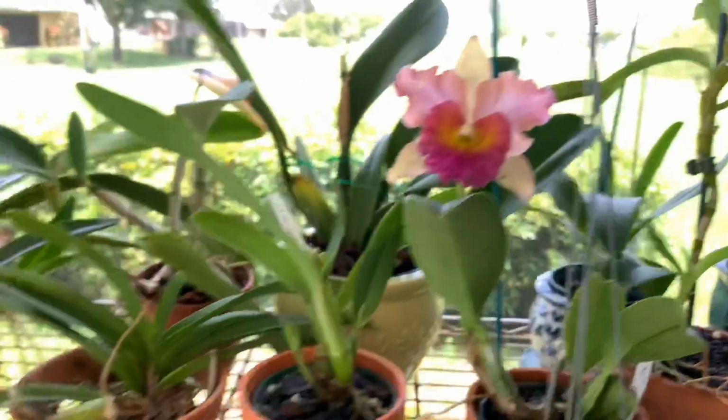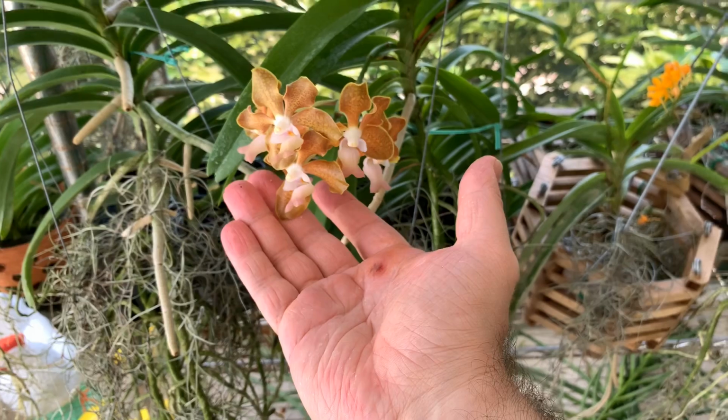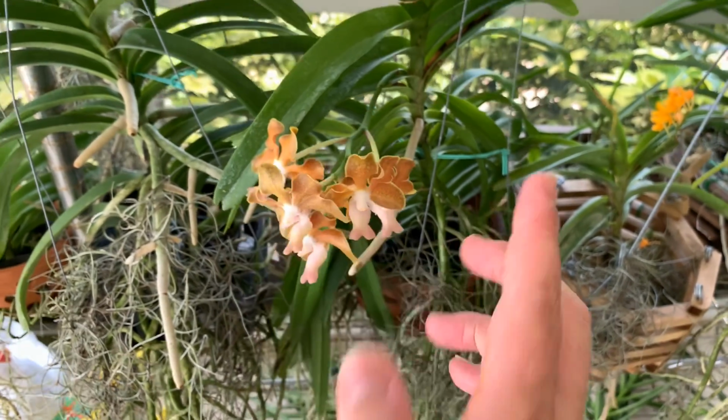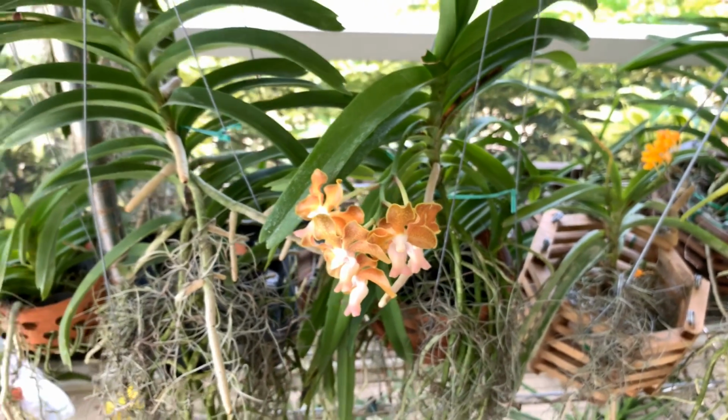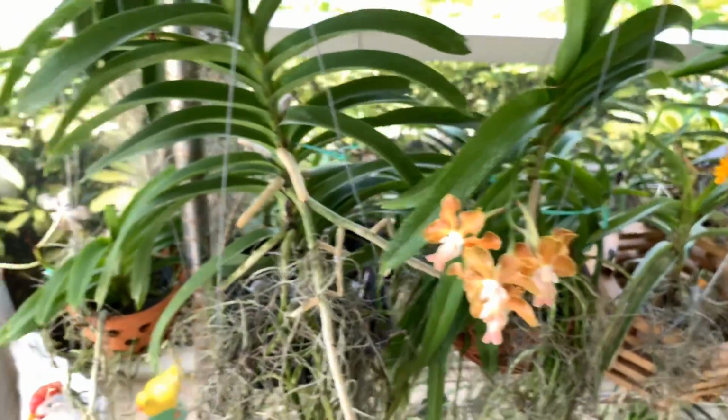A couple of other things here. My Vanda Golden Doubloon second spike bloomed for me, so that is looking gorgeous. I do not like how this one smells though. I think it stinks. So that's kind of a bummer, but you know, it is what it is.